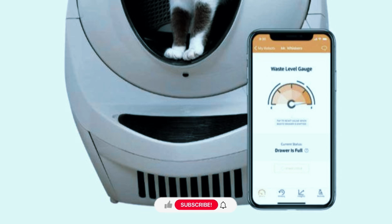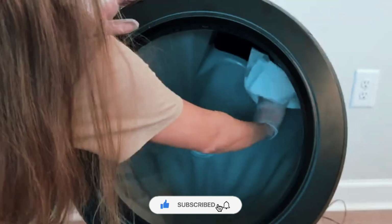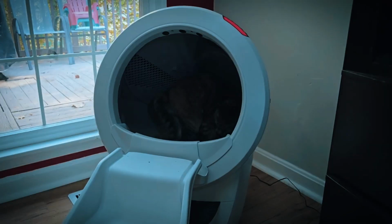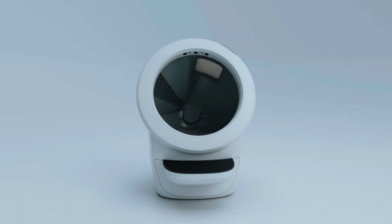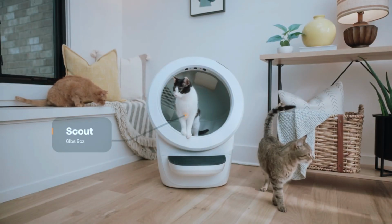The app has been improved too, with a more user-friendly layout and better tracking features. Cleaning the unit is easier than before. The globe is simpler to remove, and fewer nooks mean less time spent scrubbing. Of course, the high price point is still something to consider. And, as with the earlier versions, some cats may need a few days to adjust to the rotating globe. If you want one of the smartest, easiest to use litter boxes out there, this is hard to beat.